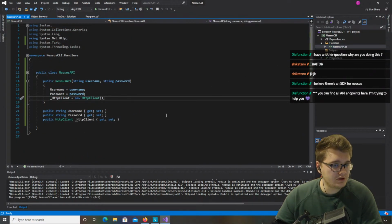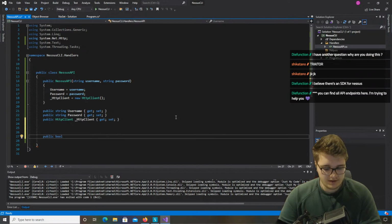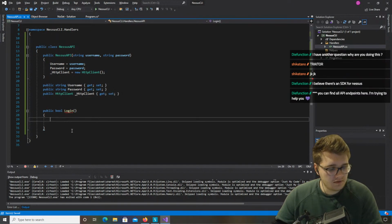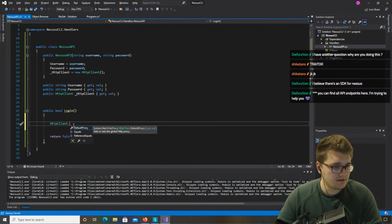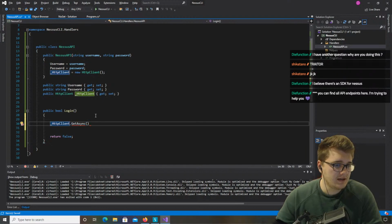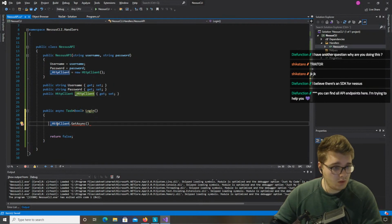So login should be the first one. So let's do public. It should return just a bool if it's successfully logged in. Login, and it shouldn't really. So by default, it should return false, and then it should do HTTP client request. So this get async, it should be an async task then. Task, and then might have to. We didn't have to import task. You would have to await this.